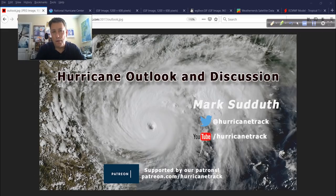Minimal impacts overall: rainfall, maybe some onshore flow, which in the Gulf of Mexico, of course, you get some storm surge from that. I mean, just blowing water, you blow on the surface of water, that's storm surge, believe it or not. But I'm not very concerned about the system in the Gulf, at least not yet. A couple things coming up to let you know about.